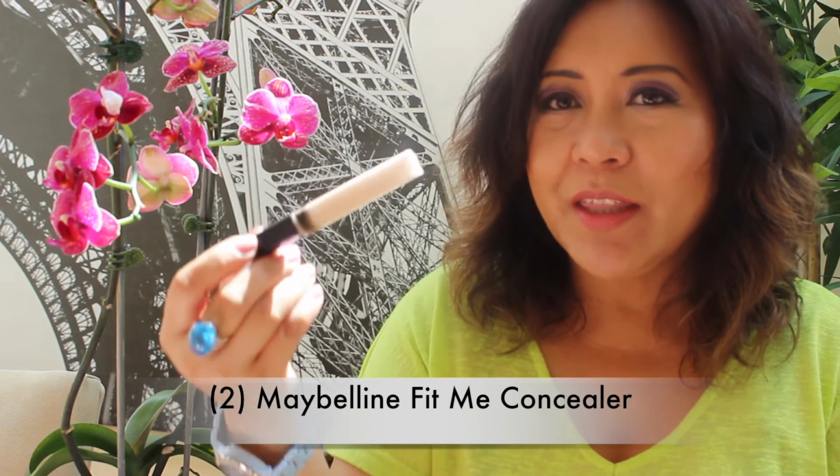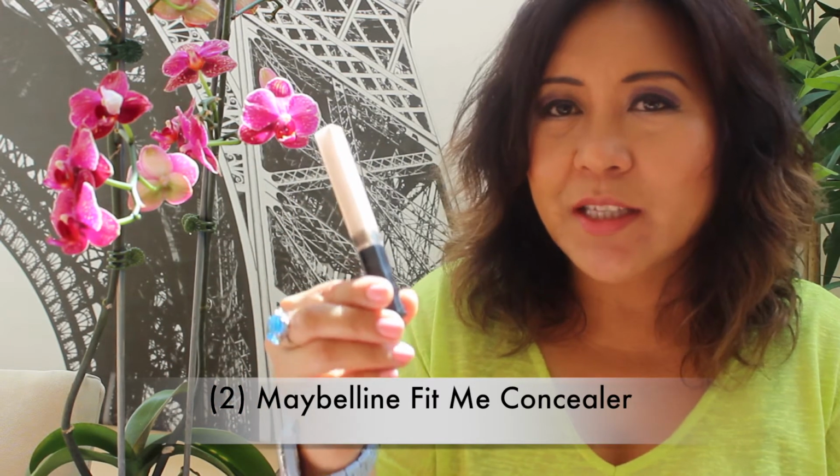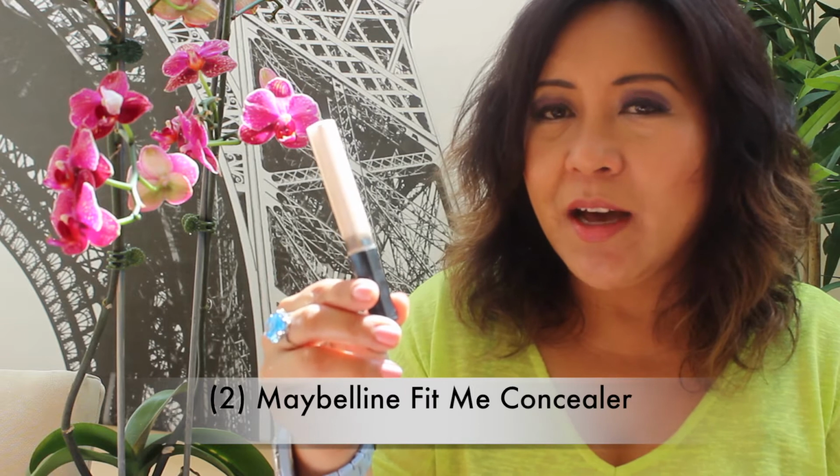The next item is the Maybelline Fit Me Concealer. I've been loving this concealer because it just works. It's very easy to blend, and also it's very affordable. It's a drugstore brand, and if you wait for a sale, sometimes Chemist Warehouse will have 50% off, then I would stock up on this. I probably have 4 backups of this already because I use this almost every day, and it's now becoming a favorite of mine. In the last couple of months I've been just gravitating towards this concealer.